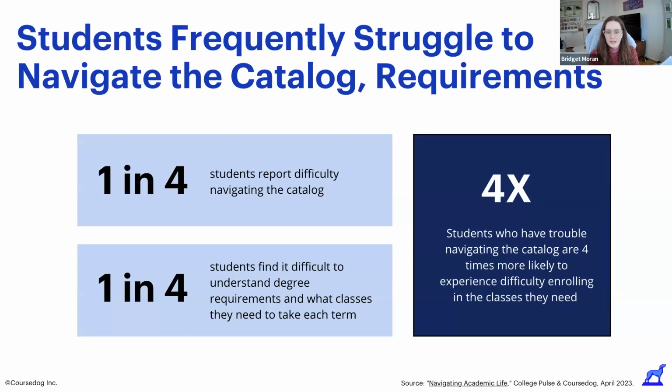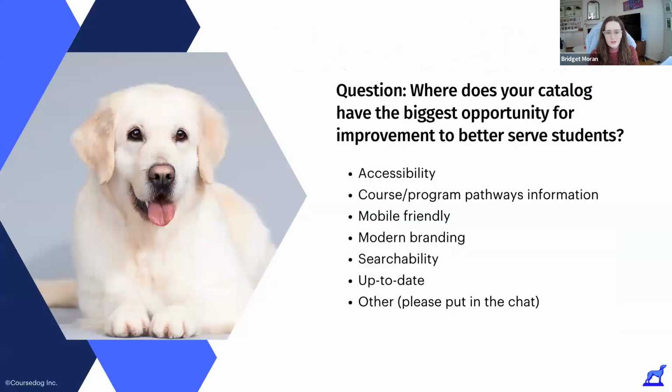So we're going to go ahead next and talk about how we can begin to address this. But I would first love to launch our first poll here and learn more about where you think you have the biggest opportunity to improve the catalog. So we can go ahead and launch the poll now. Great. And we'll leave it open for about 60 seconds or so.